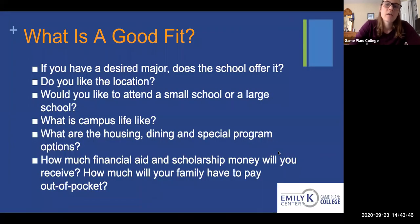So the next thing that you're going to think about besides academic match is fit. And this is a little bit more fun. So what is going to make this college feel like home to you? So when you're thinking about fit, think about your high school, what you liked about it, what you didn't like about it. Think about where you live, what you like about it, what you don't like about it.